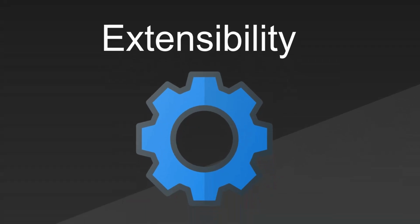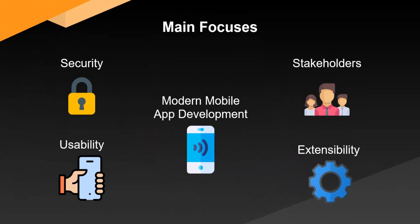The last area that I'll mention is extensibility. I wanted to create a future-proof system that could be easily modified and updated in the future without causing any bugs. Using a client-server architecture increased the extensibility of my system because it decouples the back end from the front end. And on the back end, I also created a REST API, which also increases the extensibility of the system because it allows various different types of clients to extend the main system functionality.